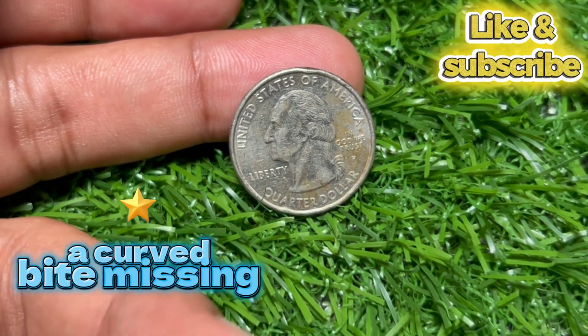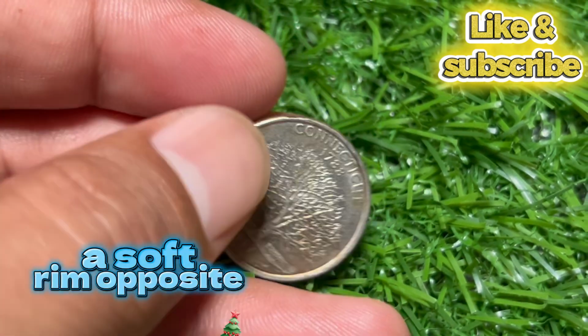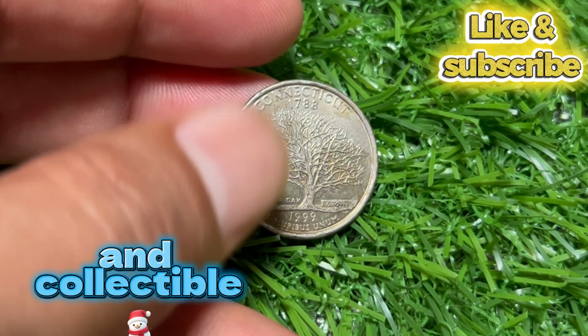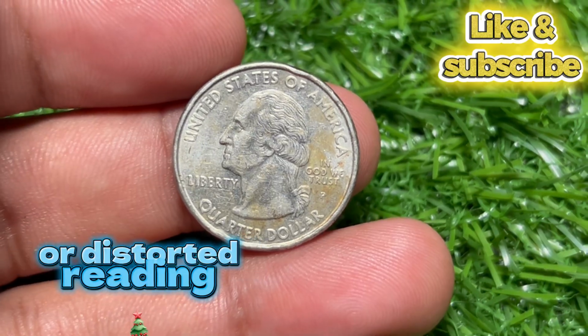A curved bite missing from the rim. Genuine clips show the Blakesley effect, a soft rim opposite the clip. These are eye-catching and collectible. Look for a wider, flatter coin with missing or distorted reading.